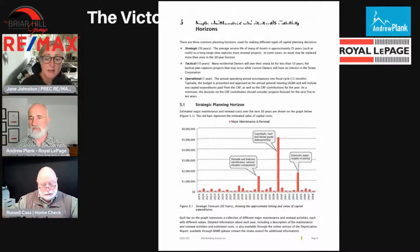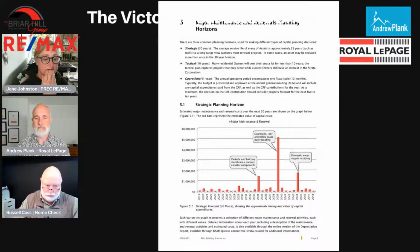So I actually have that depreciation report, and I've done some analysis on it. And it's really not a bad report at all. When I look at, I think it's 2034, there's things like concrete surface, membrane replacement, and elevator all at the same time. Right. The elevator upgrades have some flexibility to them. Now, if it's a code requirement, that's different.